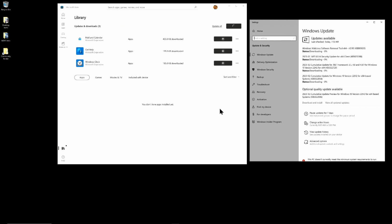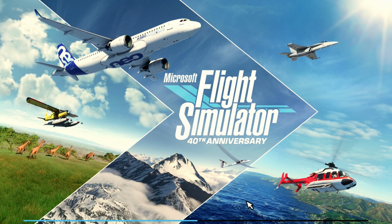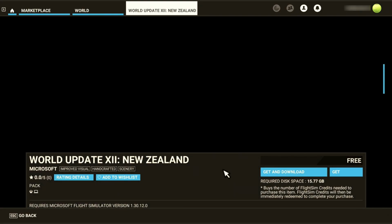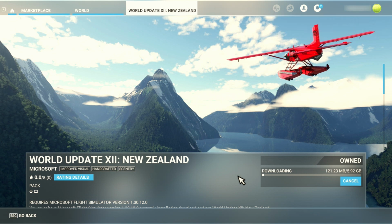At 3 p.m., running up the sim, there was indeed an update weighing in at 21.37 megabytes. Pretty small for this type of update. The splash screen still showed the updates for the 40th anniversary edition, which I thought was a bit odd. The world update in the marketplace was 15.77 gigabytes, and I installed that. The update took about 10 minutes to complete.